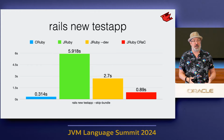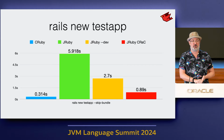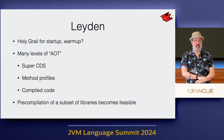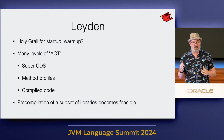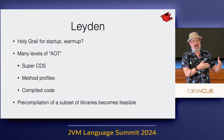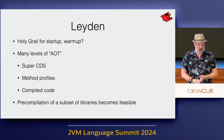Now, this is great, but most developers are running on Macs, and so only working on Linux is not really a good solution for the developers we're trying to reach. So then we've got Leyden, which is our new holy grail for startup. We've got many different levels of AOT that are coming down the pipeline. We've got this sort of super CDS. We can save off method profiles so we can immediately start jitting quickly again. Hopefully we save off some compiled code so we don't have to do the recompilation.